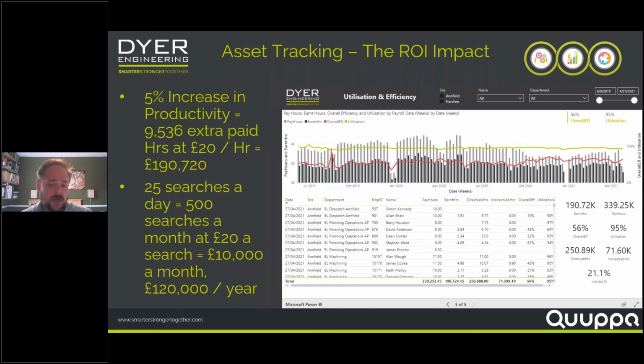Now, we compare that against the paid hours of our direct employees. So we know, right, well, we paid, in this example here, 339,000 hours. And what do we get paid from our customer? Well, we got paid 190,000 hours. So not a great overall efficiency, but from where we were to where we are now, we did actually realize a 5% increase in productivity. And so a 5% increase in productivity would equate to 9,500 extra paid hours annually.